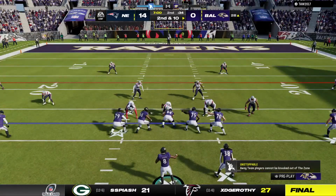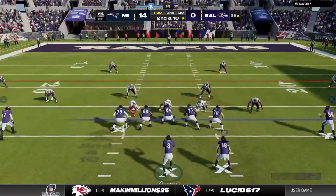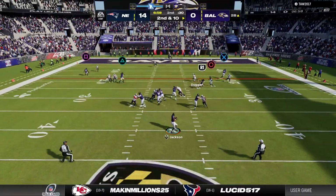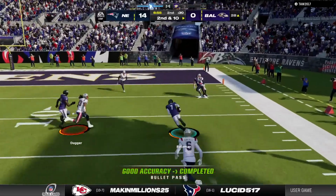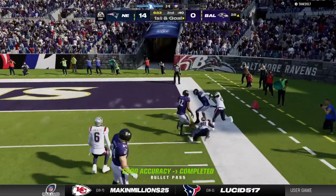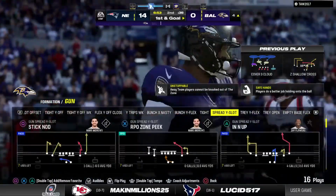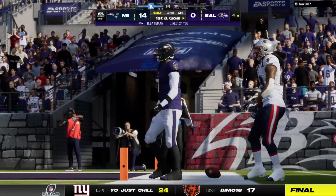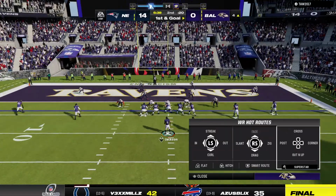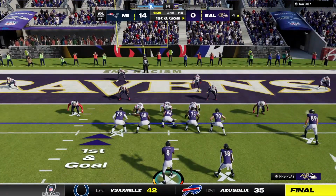After the run for no gain, here's 2nd and 10. Here's Jackson. Throw right side here, taken in by Bateman. And he's down inside the 5 at the 4 before he's out of bounds. That one goes for 24 yards. 1st and goal, and they got to be thinking a chance to get right back into this football game.